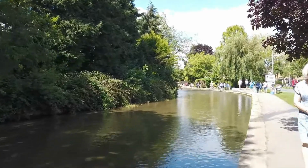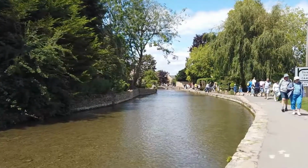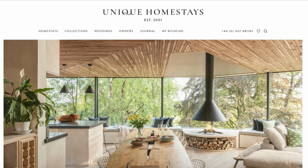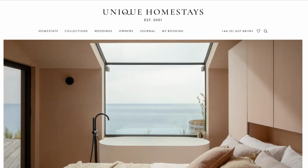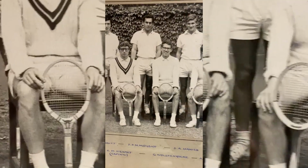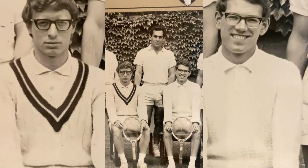We booked a 14th century mill house set in 11 acres of ground just outside Bourton-on-the-Water with unique homestays. Here is their picture, and here is the one I took on arrival. And here is the chap who bought the house in 1988.